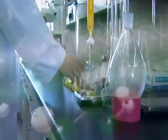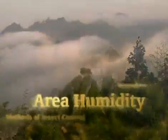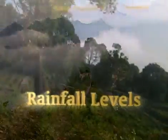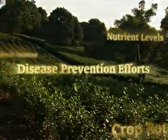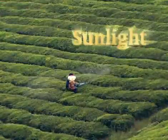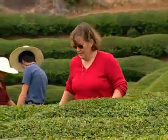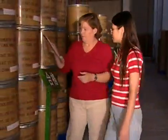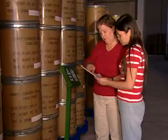There are literally hundreds of factors that can affect not only the quality, but also the quantity of active ingredients in a plant. Factors such as weather conditions during the growing season, area humidity, levels of rainfall, nutrients in the soil, crop rotations and other disease prevention efforts, methods of insect control, amounts of sunlight, temperatures, and the list goes on and on. Every time we purchase an ingredient for Pharmanex products, one of our sourcing members goes to the actual manufacturer of the ingredient and takes samples.